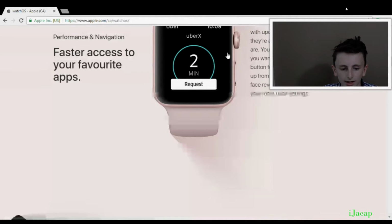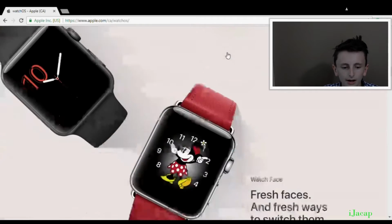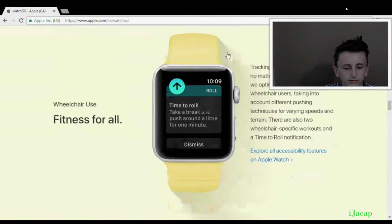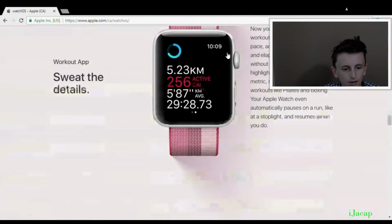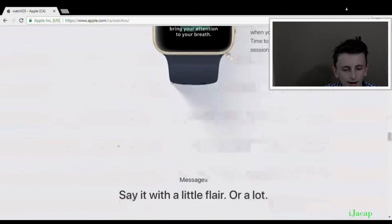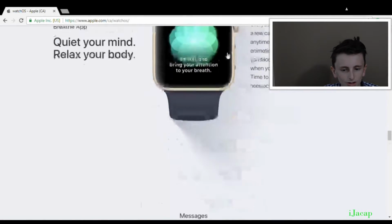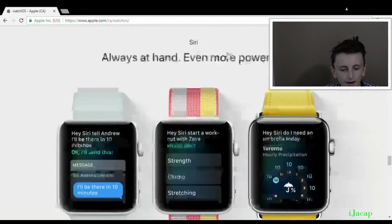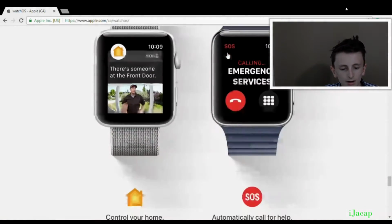welcoming without any hesitation. So we've also got the new fitness apps and stuff like that. We've got workout apps. We've got breathing apps. We've got third-party emojis and stuff like that. And I think we also have new watch bands as well.